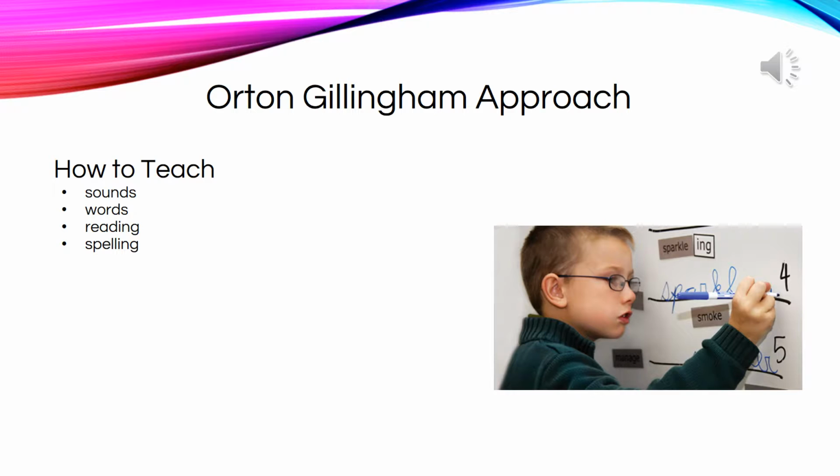The program is cumulative, starting from alphabetic principles to word analysis, chunking, syllables, roots, prefixes, and suffixes. The use of Orton-Gillingham in public schools as an early prevention program, intervention program, or special education program can cut down on costly judicial cases between parents and school districts.